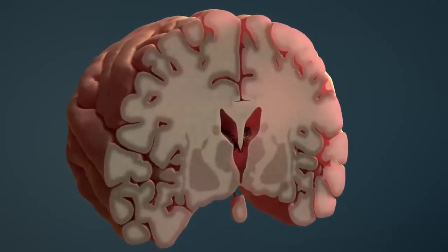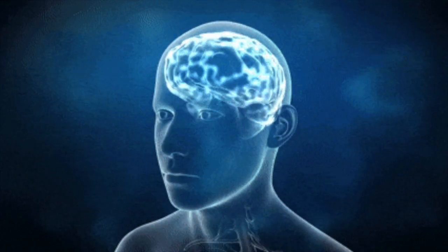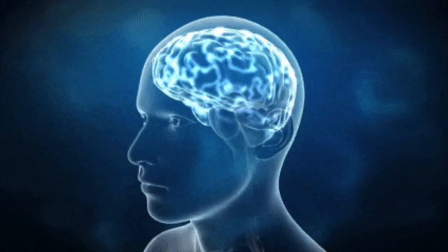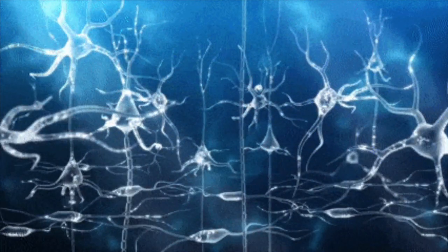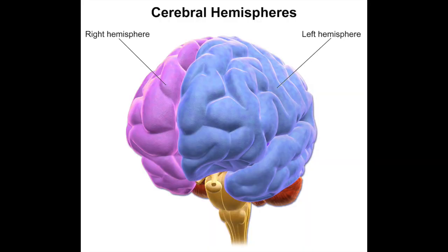That's where the corpus callosum comes in. The corpus callosum is the largest bundle of nerve fibers in the brain, containing around 200 million axons. This structure acts as a bridge between the left and right hemisphere, allowing them to communicate and share information. Without the corpus callosum, the hemispheres would struggle to work together. An example of this would be tasks that require both language and spatial awareness, such as reading a map. This would be much harder to manage without that communication.